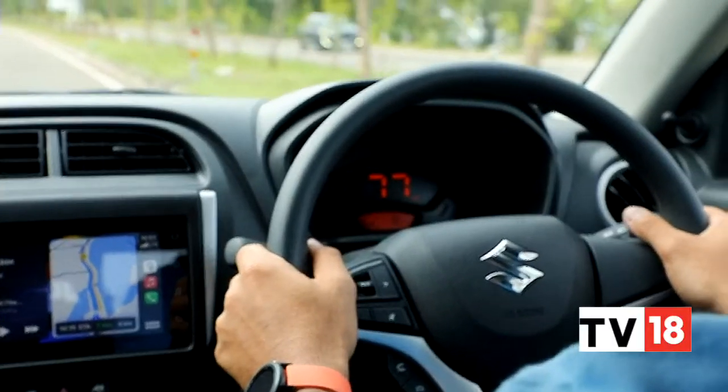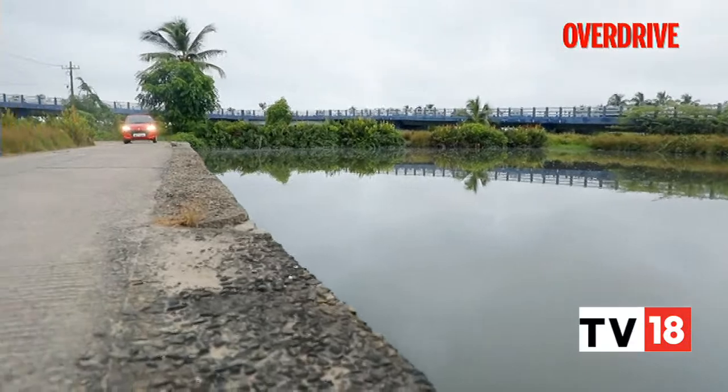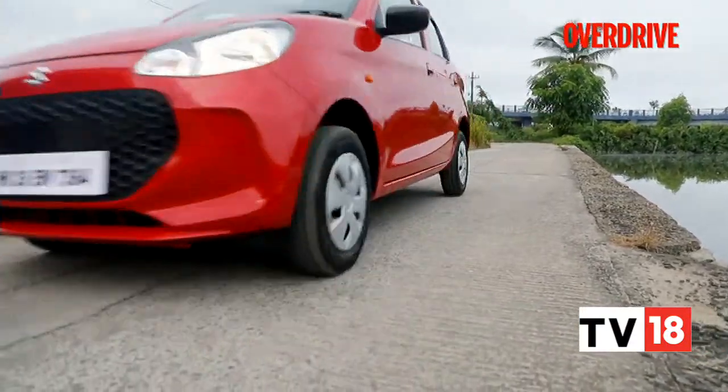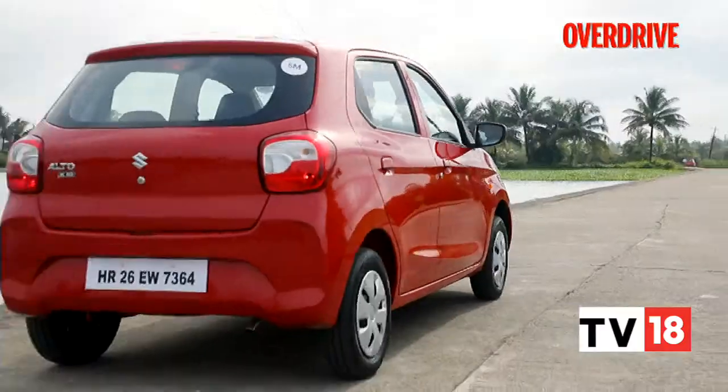So what does this Alto K10 feel like to drive? In a lot of ways, it feels familiar, but it also feels more mature, more grown up. Slightly heavier response from the steering. The ride quality feels a lot more composed. It does feel like a typical Maruti in that you feel the bumps, but then again you don't feel the bumps, if you know what I'm saying.